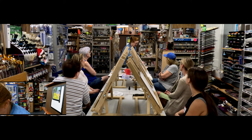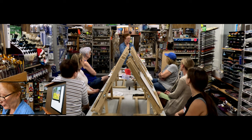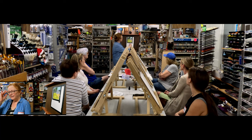What do you mean by lifting up? So if I were to, see how that's dry? If I just took this wet brush, do you see how the paint's coming up there? Yeah, it's lifting it up. That's what you don't want to do, unless you're intentionally trying to do it. If that was a mistake and you wanted to put another color there, you could do that.